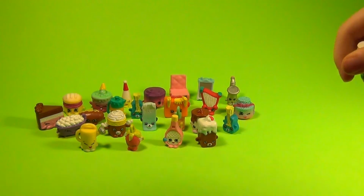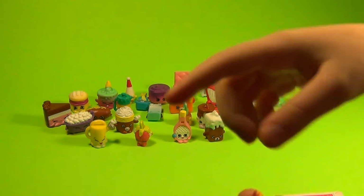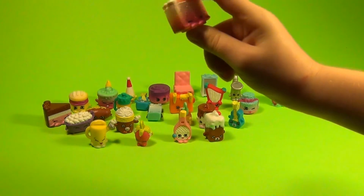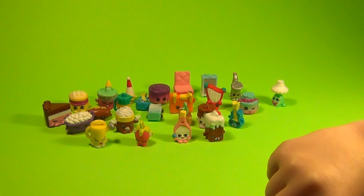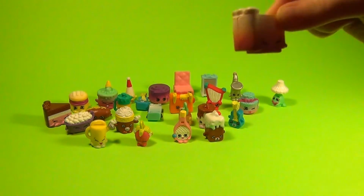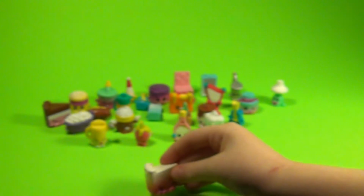Oh my gosh, what is this one? It's an ultra rare of the cake. It's an ultra rare. That cake is actually just a rare. Everybody, we got a rare Shopkin. Look. Look at those eyes closed. Whoa, what is this one?